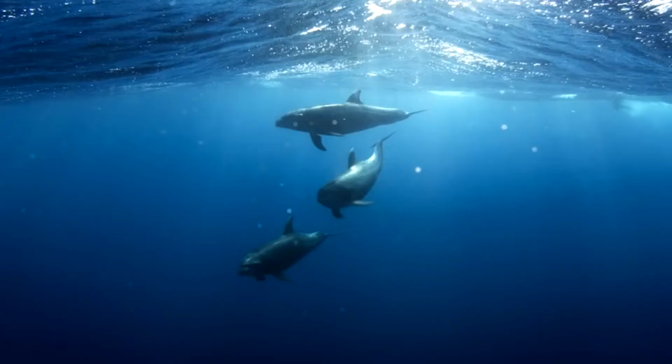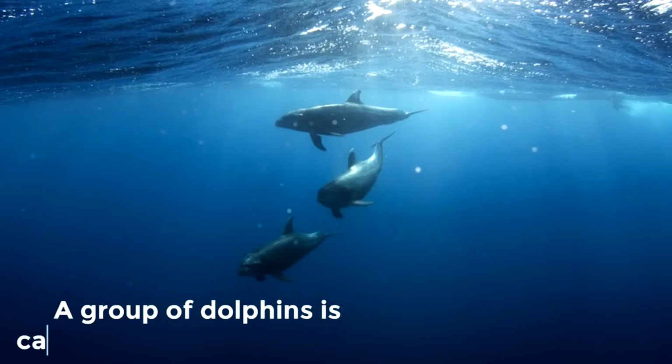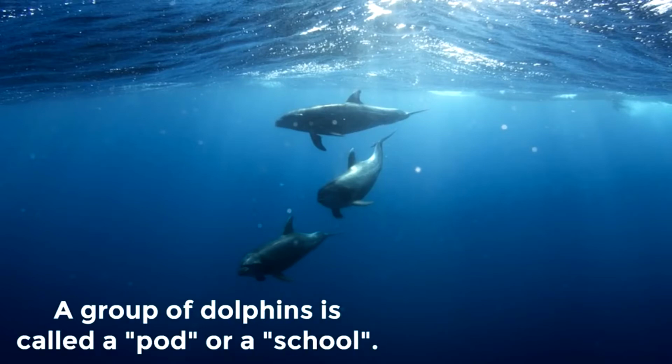This is interesting. A group of dolphins is called a pod or a school. Do you recognize that term school? That's what a group of fish is called. So you could call a group of dolphins a pod or a school.